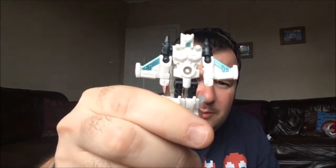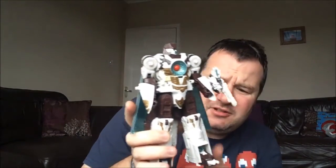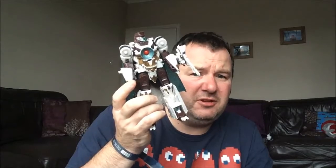I also found, in a tub with some people that were selling things, and they were very, very expensive, this little guy for 20 pence. He just happens to be the gun for Sentinel Prime, which I had this guy for. I found this guy not too long ago, and he didn't have his gun. Then I found his gun with somebody else totally different. So that just needs a few extra pieces, and then that will be complete.